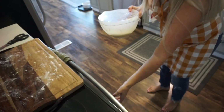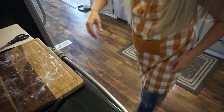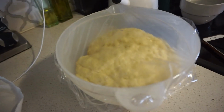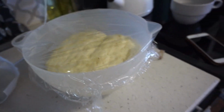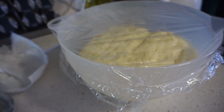Just put it in the oven with the oven off. I just turned the oven light on to keep it warm. I also wanted to document to you guys, excuse the mess behind me, but you know, I'm baking, that this is where we're at after 1.5 hours. I'm gonna let it continue to rise because I am baking something else right now. So I'm just gonna let it rise because it's not gonna hurt it.